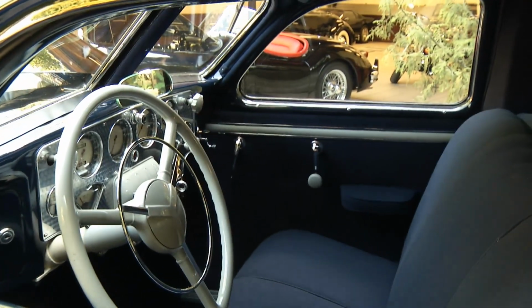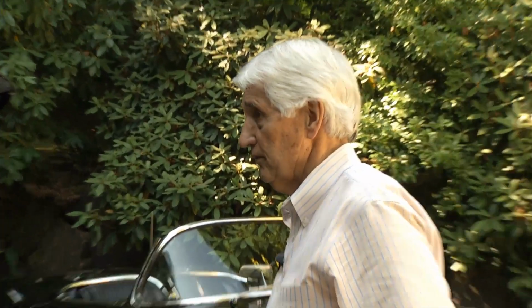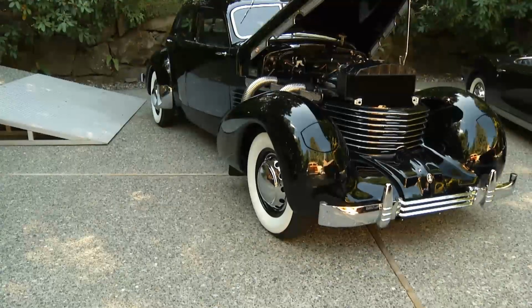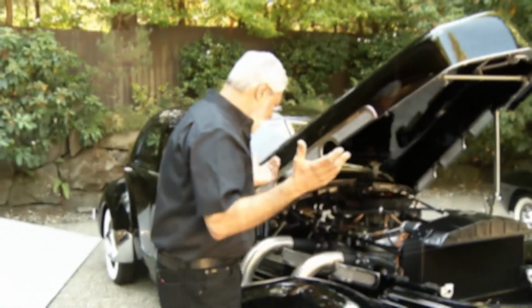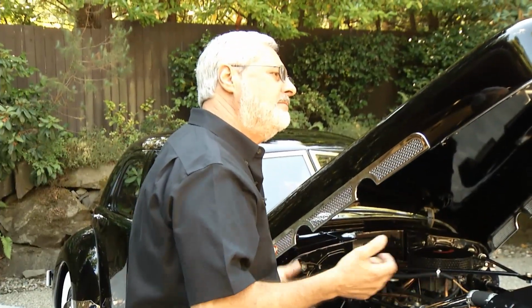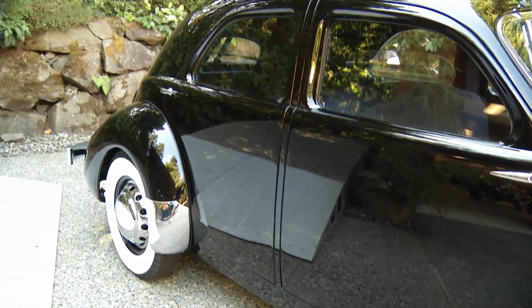These cars were performance cars in their day. They held the American stock car record for 12 years. No kidding. Yep. Wow, that's a neat fact. Yep. Well, this is a beautiful specimen. And how many of these exist? Well, I only know of 9. 9. And that's the only one I've ever seen.